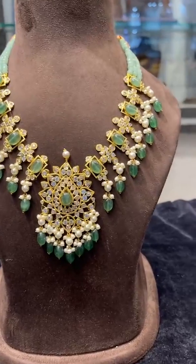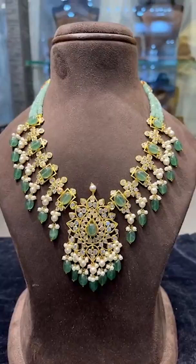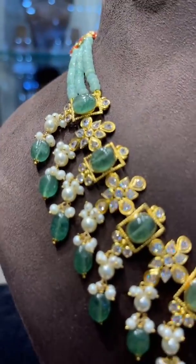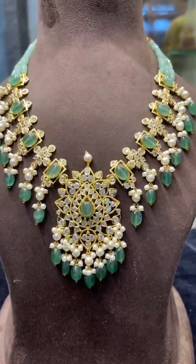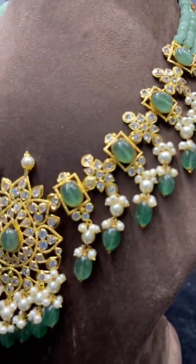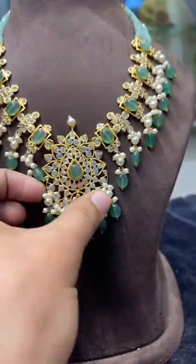Hello everyone. Today we are back with our new lightweight collection. This is the new arrival in emerald stones. All these are Russian emeralds and real pearls. Only 27 grams. This is a masterpiece in lightweight, and it is made very beautifully. You can see the workmanship and the neatness of the work also.